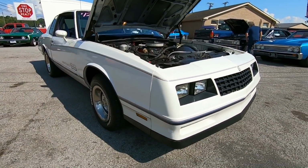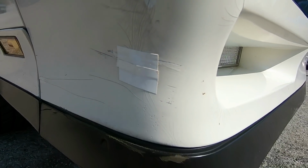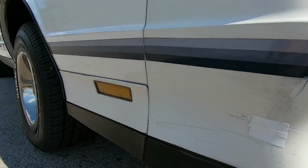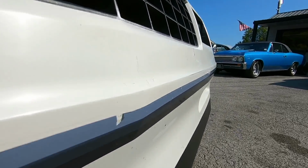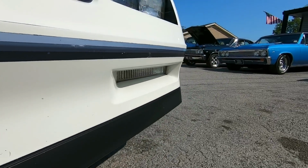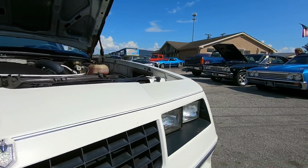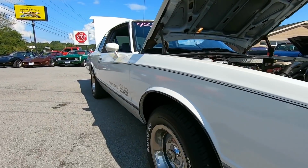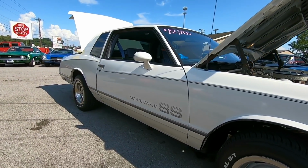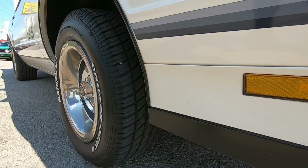This car here is not perfect on the paint job. You can get real close. Somebody's already got some touch-up marks and some tape or whatnot or whatever's there. A little scratch on the bumper there. Scratch on the pinstriping. See some cracking. Been painted a while. Got a good set of tires on it.